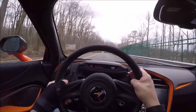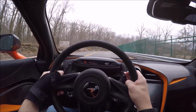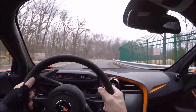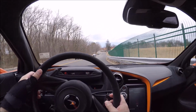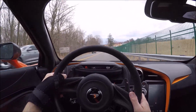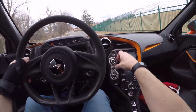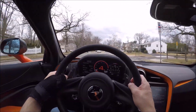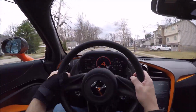All right, we need gas. I didn't check the gas. That's one thing I didn't do. All right, so it goes green, red, blue, just like a Formula One car. All right, so we're gonna get out of track mode. We're gonna actually try comfort mode now and activate it. All right, so that was a fantastic time in the 720S.